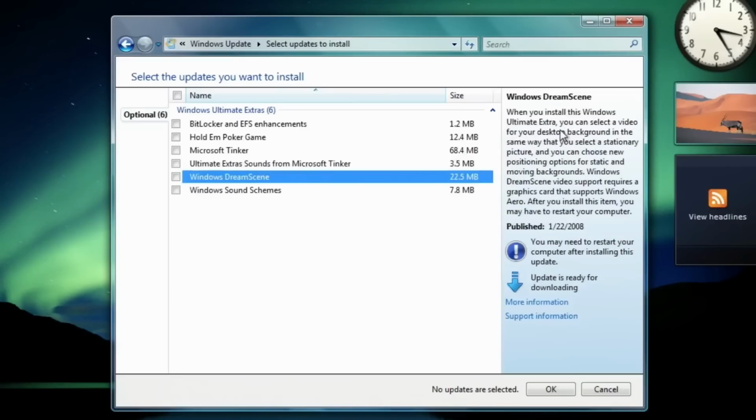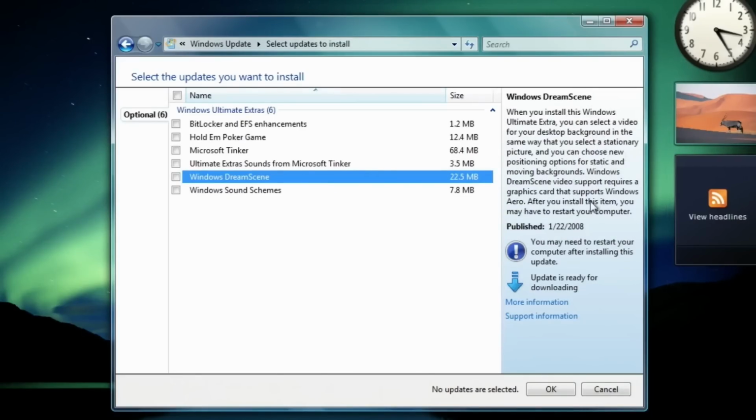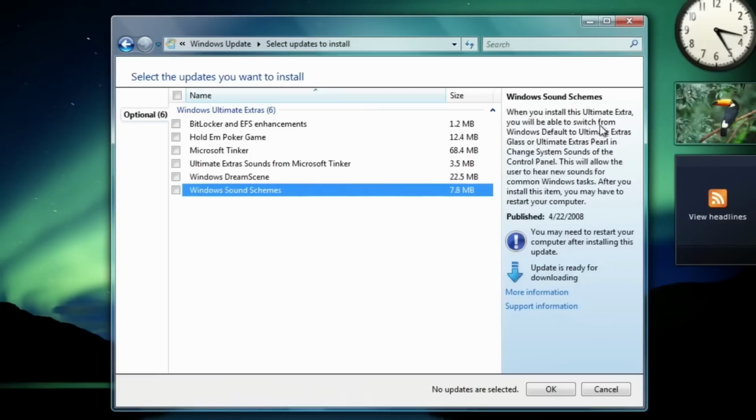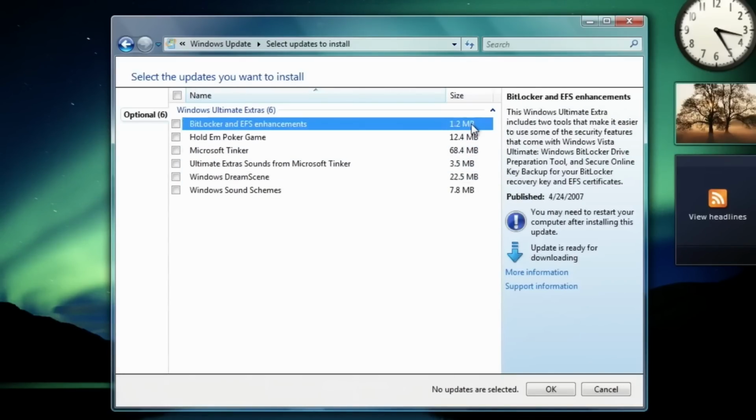Windows DreamScene. I think I've heard of this. A video for your desktop background. So it's like a video background, it looks like. But it does support Aero, so it should work. And we have Windows Sound Scheme, so it comes with additional sounds, I guess. So that's really cool. It says Glass or Ultimate Extras Pearl. So we will check out the sounds. And these are all released in like 2008 and 2007.